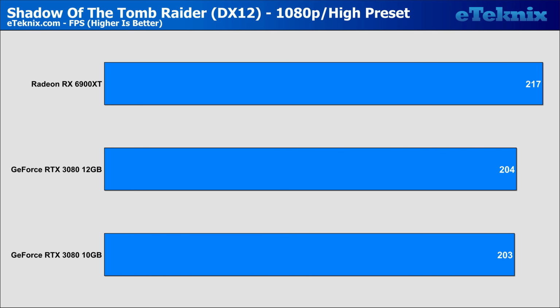Shadow of the Tomb Raider is typically again favoured by AMD hardware, and that shows at 1080p with a 6% lead over the competition. Both Nvidia cards performed fairly equally, showing that the extra VRAM really didn't make any big difference.